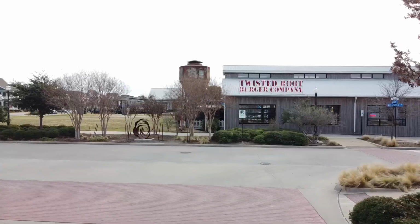Right now, there is a house for sale, 3-bedroom, 3.5 bath, almost 2,600 square feet, and it's listed at $699,000, just to give you a little bit of a perspective. The whole spectrum of the price range is going to be $600 to $900.